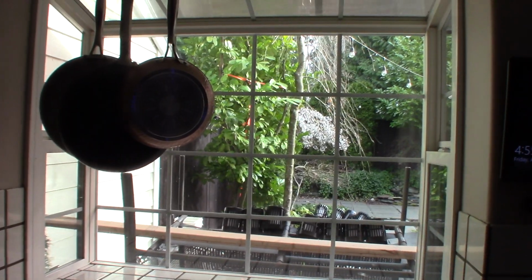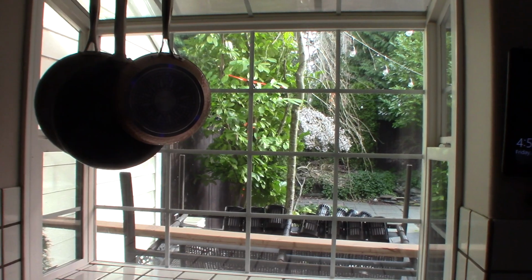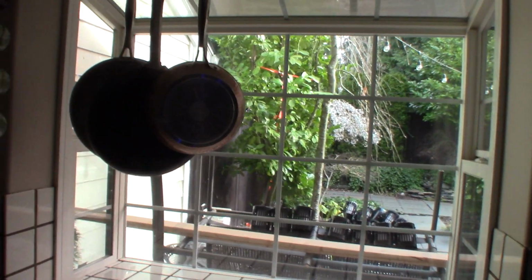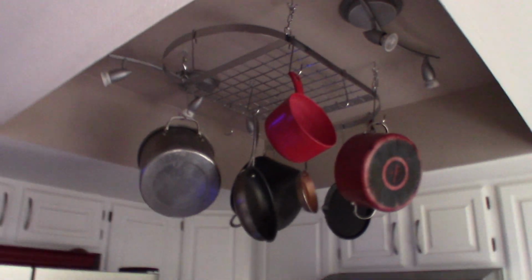So I wanted to do something that would allow me to put a drip rack here and add some pots or pans and get them out of the way and really take advantage of that space. So that worked out perfectly. The other area, of course, is this area I was just showing you, and this is the pot rack.